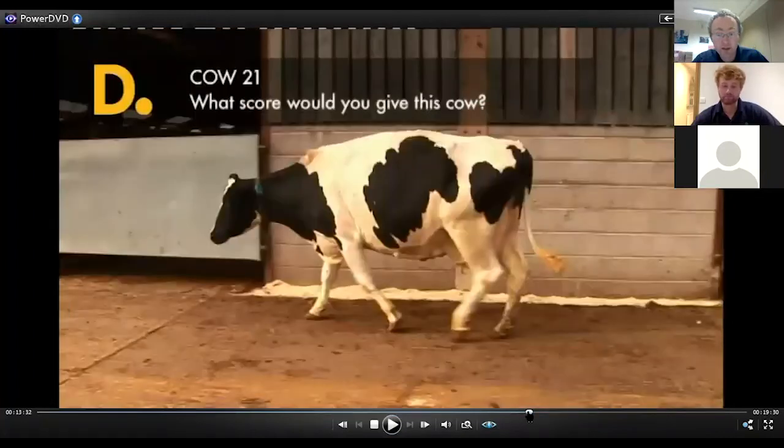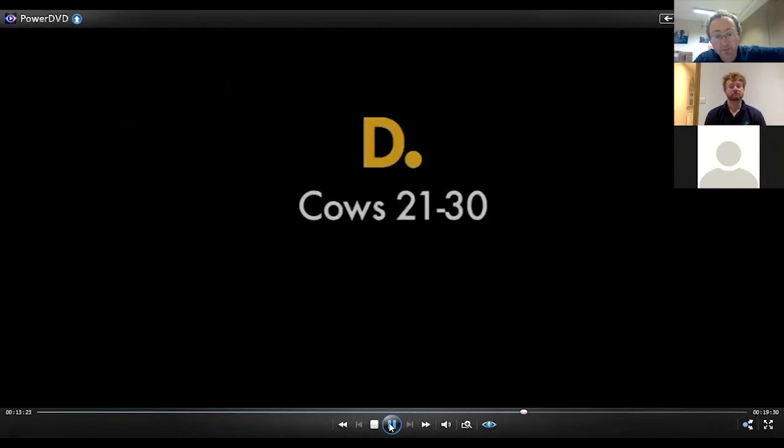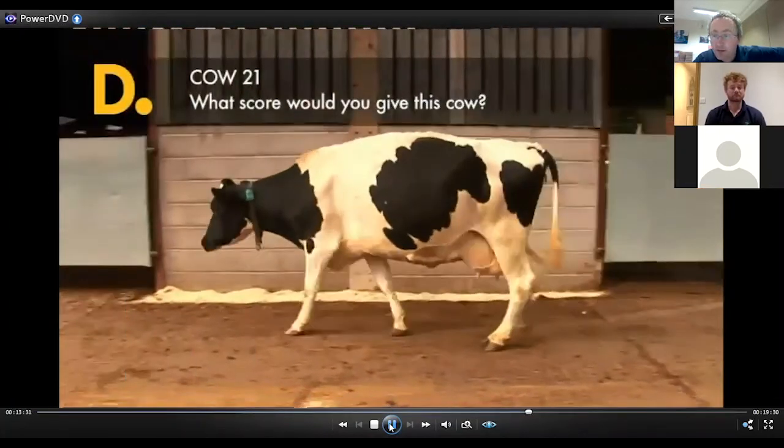We missed cow 21, did we? The first one, wasn't it? Yeah, sorry. So cow 20 we didn't do. That's one of the previous ones. So cow number 21. Oh, I've gone too far back, have I?